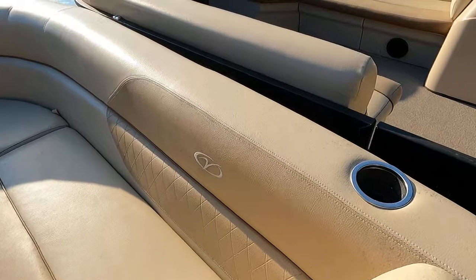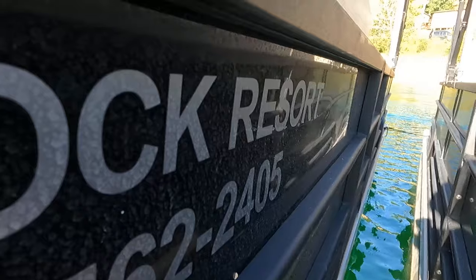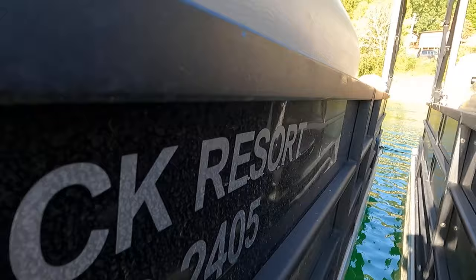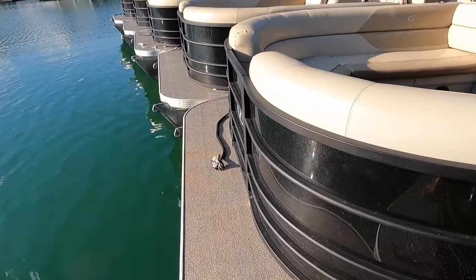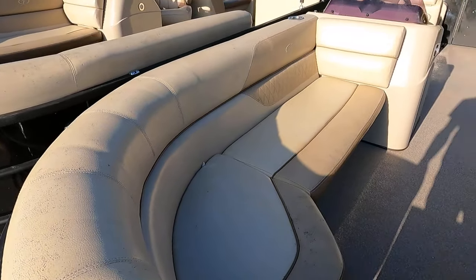Oh, we got a little dent up here on our port side rail edge. Right in there, that light hits it just right. I might need to get the other angle. See, got a little scratch and an indent right in there. Try to move that camera angle around so you can see that. Another few little scratches down here. That's a pretty good assessment of exterior number 5.